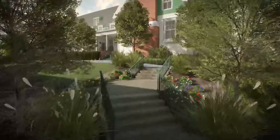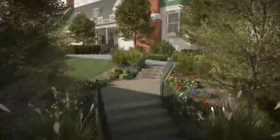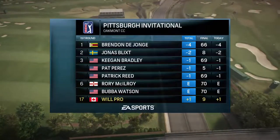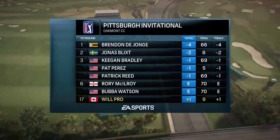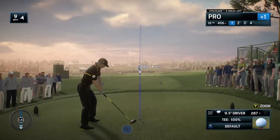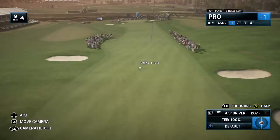And Rich, it's so good just to be back here. You know, there's so much history in Oakmont. It's been a host to so many prestigious tournaments in our sport, such as the U.S. Amateur, the U.S. Open, the Women's U.S. Open, and the PGA Championship. It's just one of the true gems on the golf landscape.